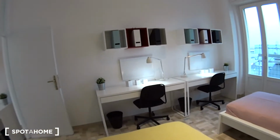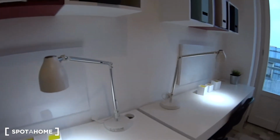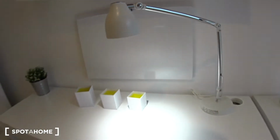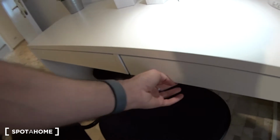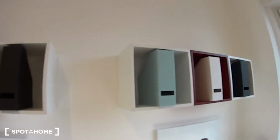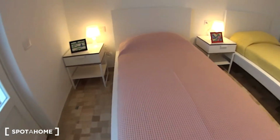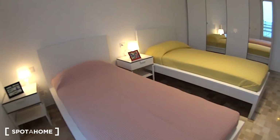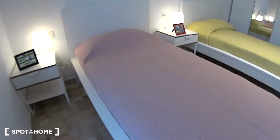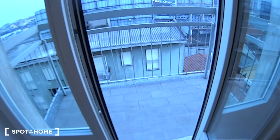And on that side, as you can notice, we have 2 separate desks set up for each of the 2 tenants. They come with a lamp and a billboard with magnetic pins, so you can pin your notes and photos. There's a chair, of course, and built-in drawers, but on the top we have these colorful shelvings that you can use as a library. This is the second desk setup. But on the opposite side we have the 2 single beds, each of them with their bedside tables, with a lamp provided. And this bedroom comes with a private balcony, accessible through these French doors.